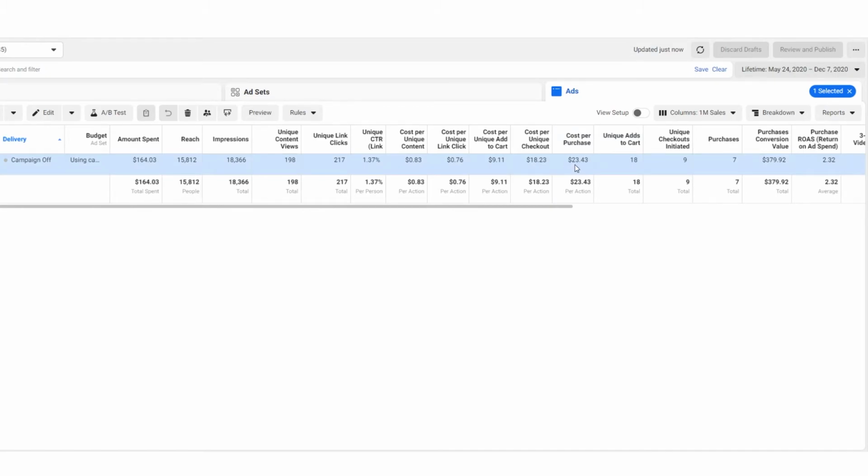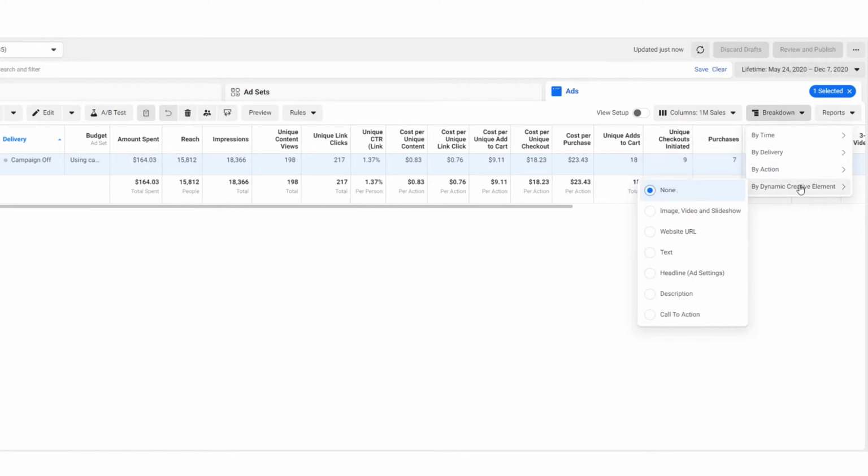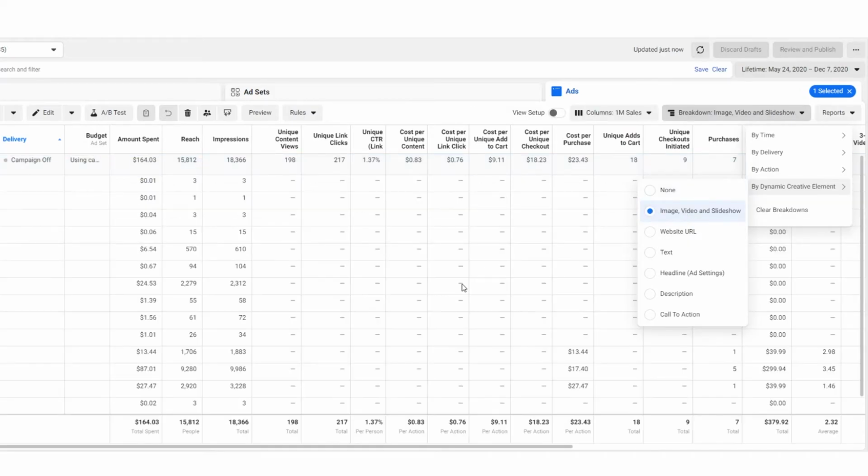This was a dynamic creative retargeting ad that was actually running at $23 cost per purchase, so very good. The break-even ROAS on this product was around 1.7, so I made a lot of money just based on this dynamic creative. And what I like about it is you can actually click on this breakdown button, go to By Dynamic Creative Element, and then you can click, like, I always start with the image, video, or slideshow.